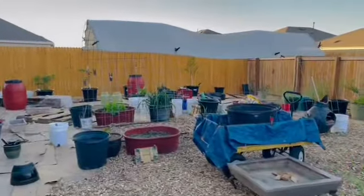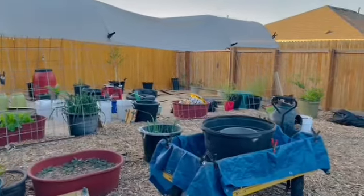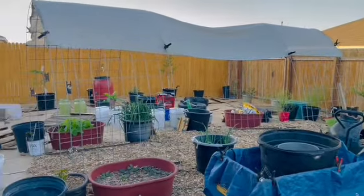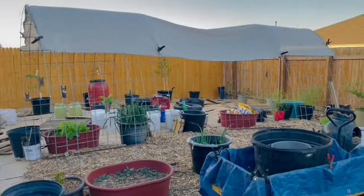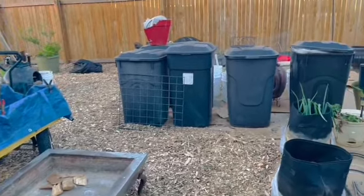I have put up my cattle panel. I need to secure them in with the rebar. I put up the shade cloth today. So this is all I've been able to accomplish.